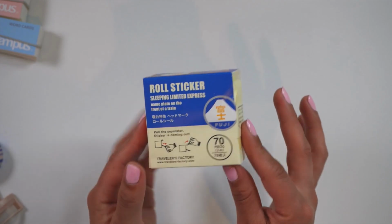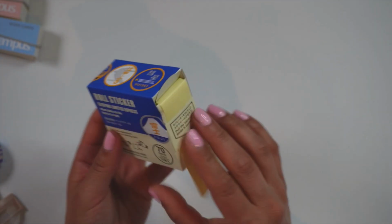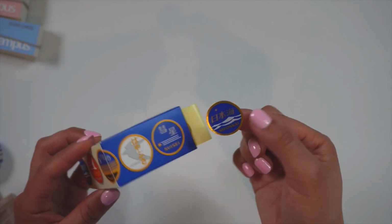This is a little Mount Fuji sticker roll. Supposedly you pull this sheet down and a sticker comes up.